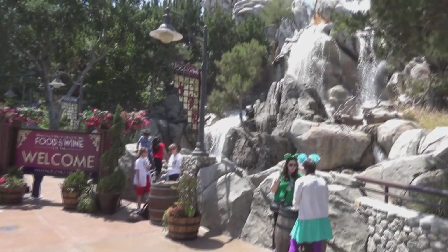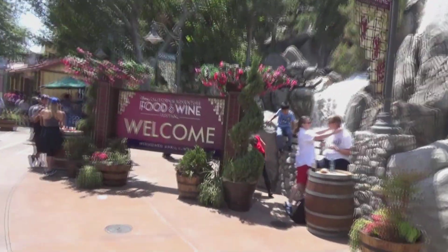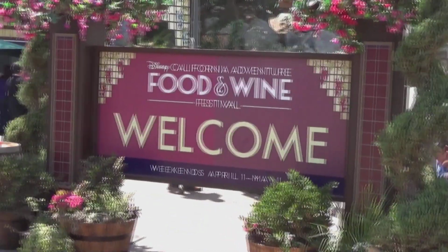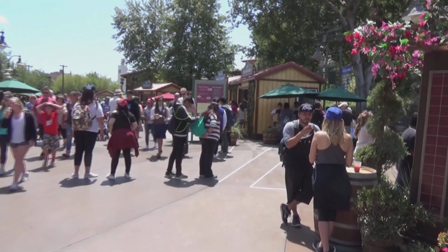Another fantastic thing about Disneyland, besides this awesome waterfall here at Grizzly Peak, is the seasonal events. We're here during the California Food and Wine Festival, but they also do lots of great stuff for Christmas and Halloween, Lunar New Year, amongst other things.